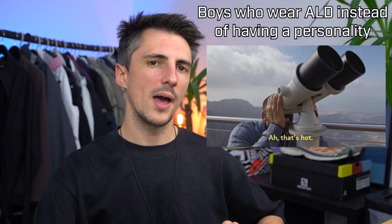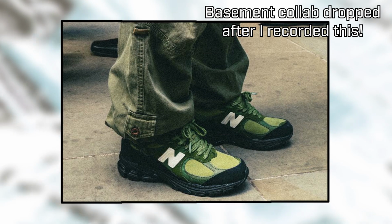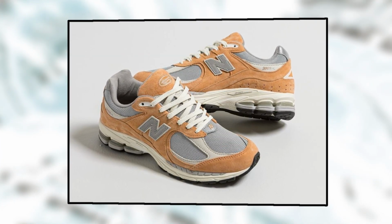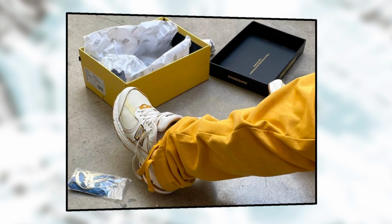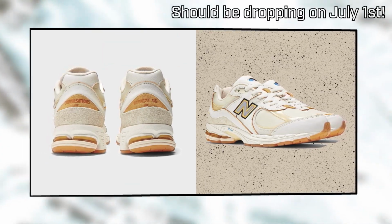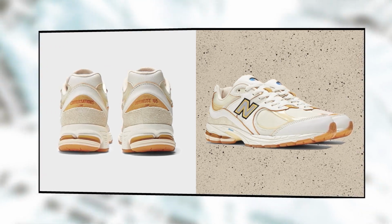Not quite the only New Balance thing though, quite a few 2002R releases, both general release colorways, which still sell out fairly quickly, and a fairly unusual collaboration from Joe Freshgoods. I've not really seen anyone talk about them. There have been a few releases under this collaboration. I think this is the most mature and sophisticated one though, with these whites and creams, kind of enhancing the natural depth of the 2002R with that multi-panel upper.